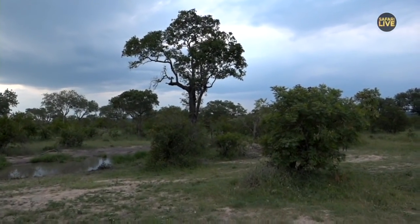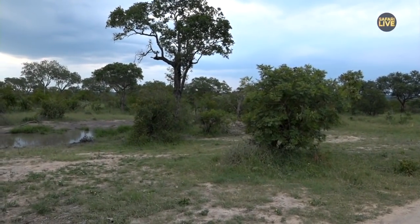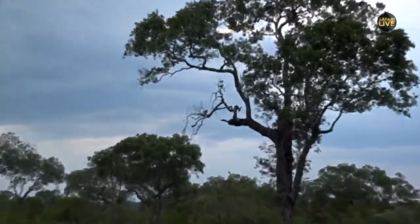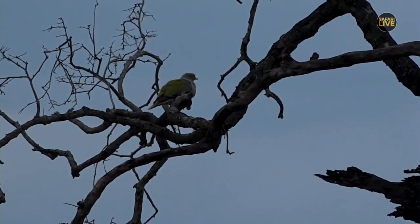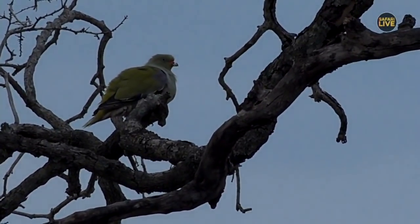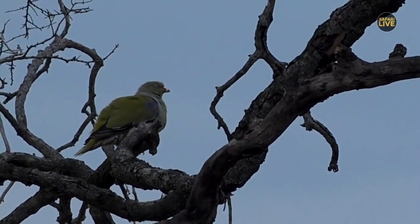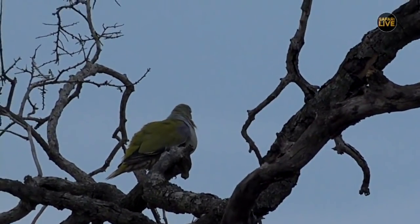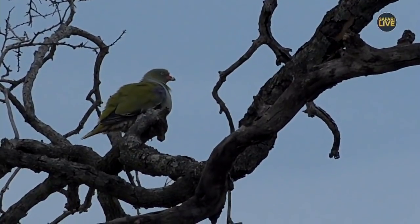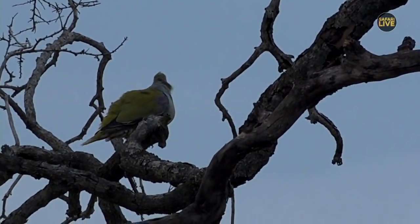Sens, can you get them? Those two birds love jackalberry and figs. He's right next to a little pan. There we go, African green pigeon. Isn't that marvelous? They are the funniest looking bird or pigeon, and they are also commonly known as the Tarzan bird because their call sounds like Tarzan. I'm going to try and mimic it. Something like that.